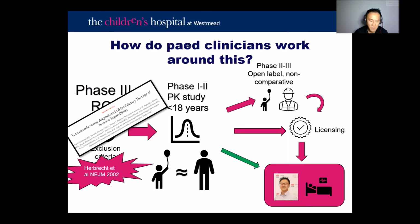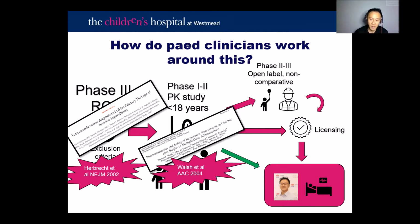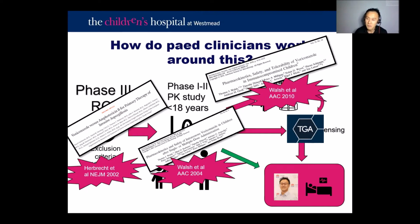So voriconazole, Raul Herbrecht did the pivotal RCT showing that voriconazole was superior to conventional amphotericin in aspergillosis. This is still to this day cited in every single aspergillosis consensus guideline. And a few years later, Tom Walsh did a PK safety study, which showed we could probably get similar levels in kids and it's safe. So yeah, that's good enough for TGA approval. And then subsequently, there were some more studies to show that it was safe and tolerable.